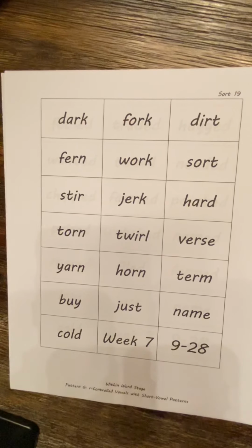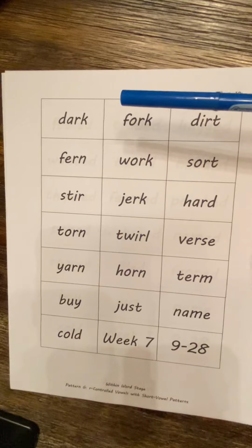Hello, this is the WW list for this week. As always, we're going to start off by reading the words together. Read aloud with me.